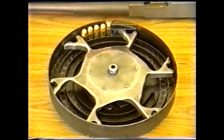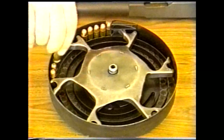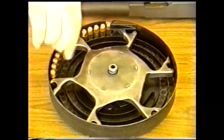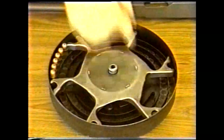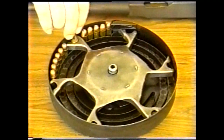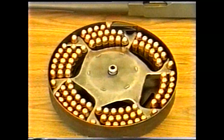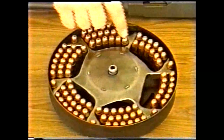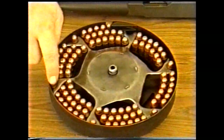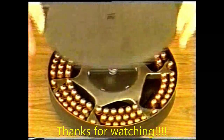Then the cartridges are inserted 6 at a time in the outside track. You notice there are holes in the middle of each feed finger. Starting right here, we're going to place an extra cartridge right in there. When the 100-round drum is properly loaded, it should look like this: 6 in each spiral track, 1 in these fingers, and 5 in the feed track. The cover is then placed back on top.